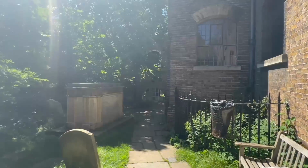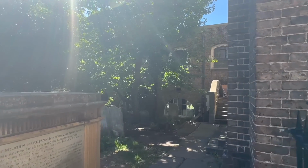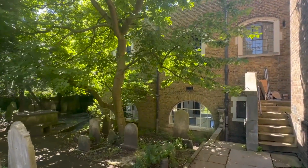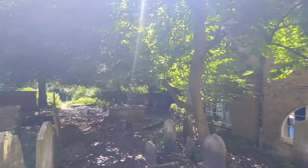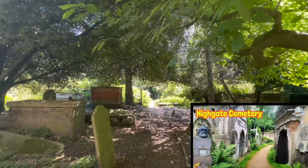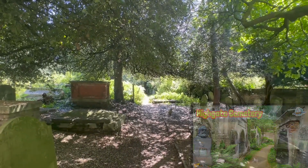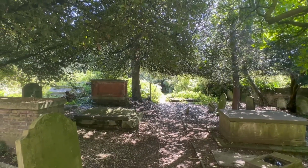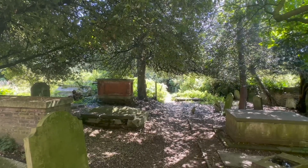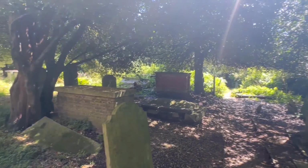It's a rather small one, and I will be coming back, by the way, to the Magnificent Seven. I've yet to finish all the other graveyards, but keep an eye out for the Highgate one if graveyards are a thing. I've also done West Brompton, Abney Park and Kensal Green, and Highgate. So I have 3 more to do, folks. Look at this beautiful little quiet space.